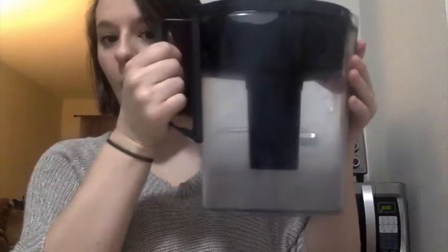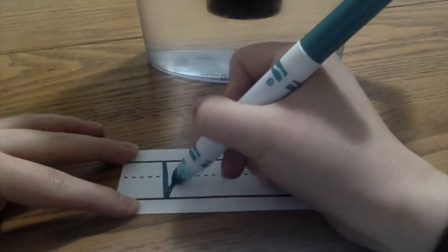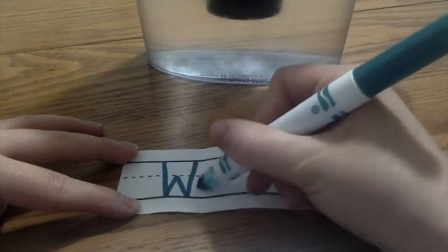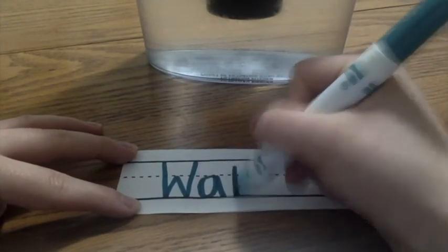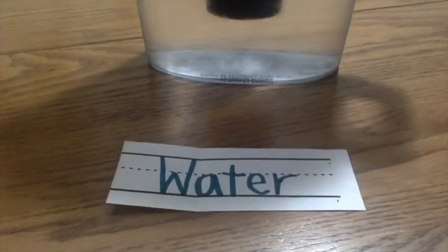Next we have W. W says w. Remember W. Let's say that together. W. I have here some water. Let's spell water together. Water starts with the W. Water.